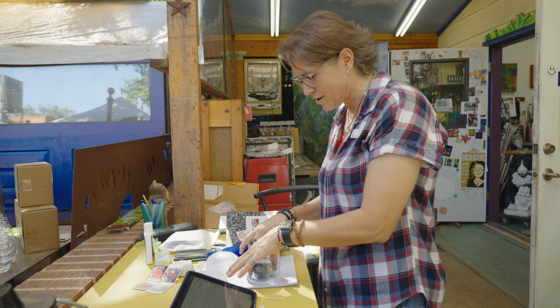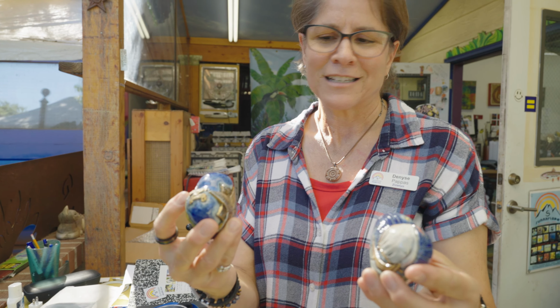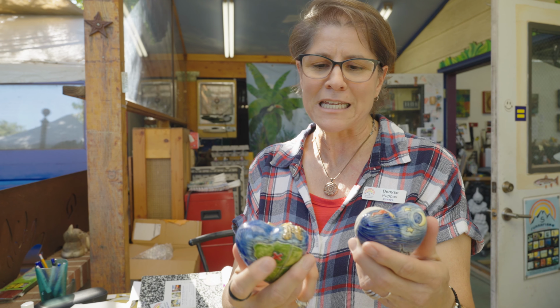I love her new hearts. They're just, oh my God, they're so beautiful. Can't even say it. They have such deep meaning. You make your own meaning. I love them.